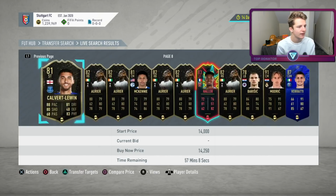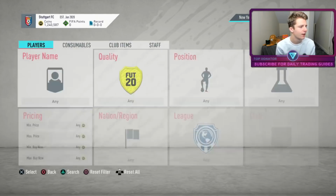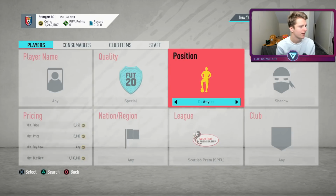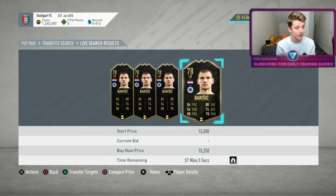How are you meant to know what a deal is? Basically, what you do is, for example, pick this guy, which I'll tell you for free. I sold this guy for 23k yesterday. I'll then go... This isn't the best example. I can't remember what his name was. I know he's in the Scottish League, so we'll go for that. Scottish League, left back. So there we go. So we saw him up for 15. Next cheapest on the market, there's actually a few up for 16.